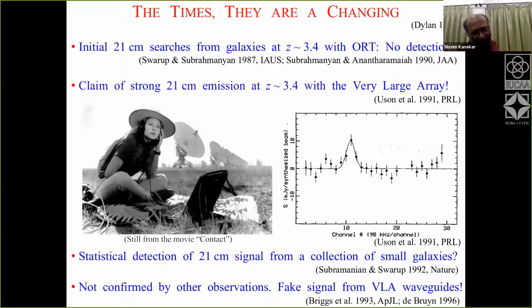Sadly, Frank Briggs with Arecibo and Claire de Brown with Westerbork searched for the signal, and it wasn't confirmed. And so it turned out to be a completely fake signal arising from standing waves in the VLA waveguides. And so people basically closed up their instrument. Jodie Foster went back to Hollywood, and we moved on.